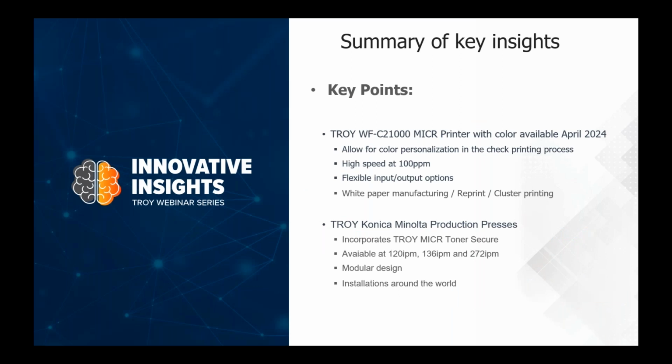Lastly, last slide here, I just want to kind of summarize everything that we've covered today, a couple of the key points. As mentioned, Bryan stepped us through the new product introduction, the WF-C21000 that's going to be available here in April. What a fantastic tool for you guys to now take on cluster print, reprint solutions that we've been hearing about in all the environments that we visit. It is one of the most common things that we hear. We need a way to do reprints. We don't want to spool this up on a large inkjet that's roll fed or continuous. That problem is now being solved.